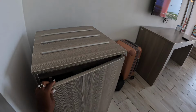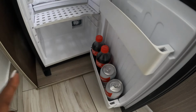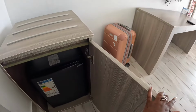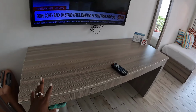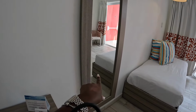Here you have your fridge, which is stocked. I think it's stocked daily with two Red Stripe and two Coke. I have to appreciate the Red Stripe, right? Now here is the television. Oh, a basic table. No smoking allowed. Here's your mirror.